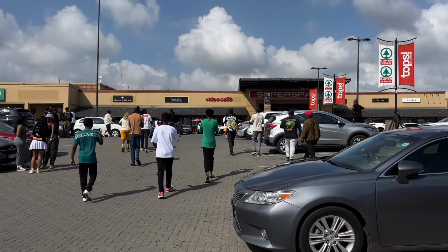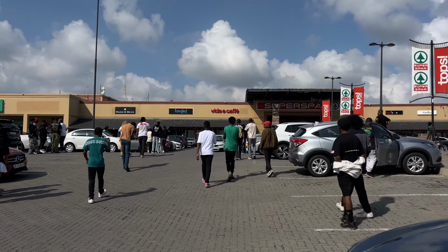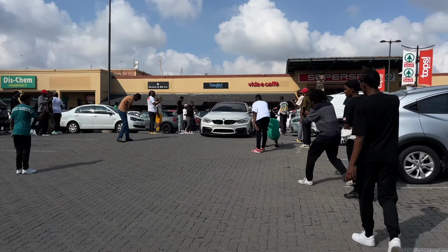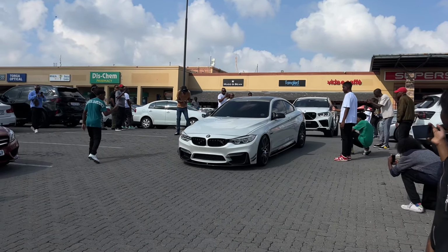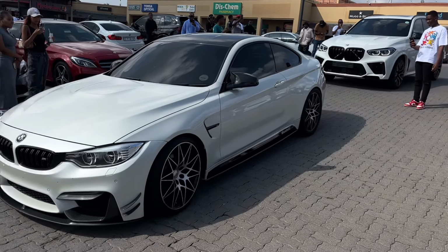This trio pulling up, X5M, M4 Comp, and the beautiful Lamborghini Urus. Lamborghini. But this is stunning, gents, I won't lie. This is a proper combo, though, I won't lie.